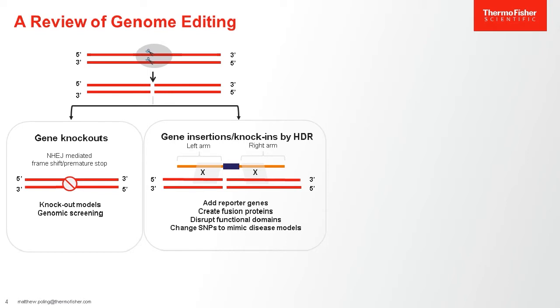For HDR to occur, we require the presence of a donor molecule that's going to have the new DNA that needs to be added to the genome, with then left and right homology arms that are going to be the same sequence flanking that break site that allows that donor template to be incorporated in the genome at that break site. This is done to create reporter genes, make fusion proteins, disrupt functional domains, and cause specifically SNP changes in disease models, which is a particular focus of stem cell biologists.